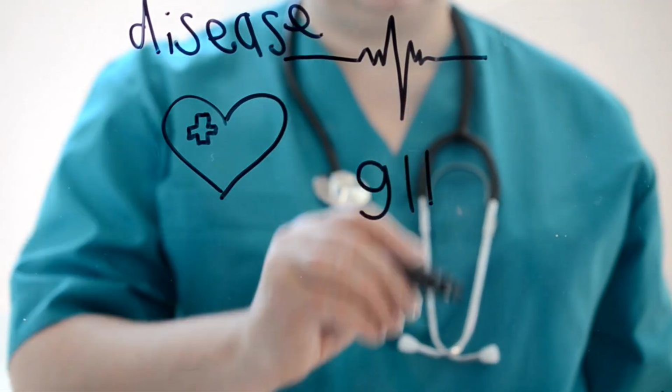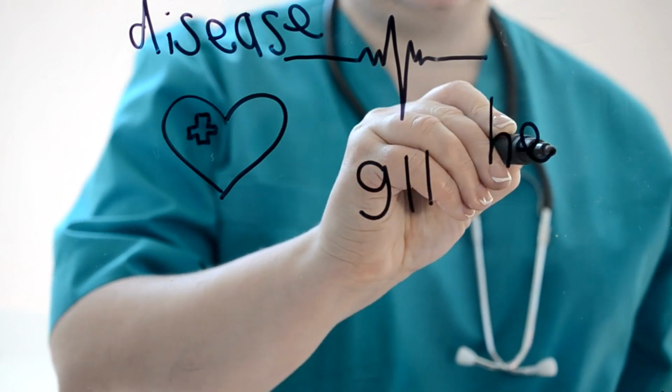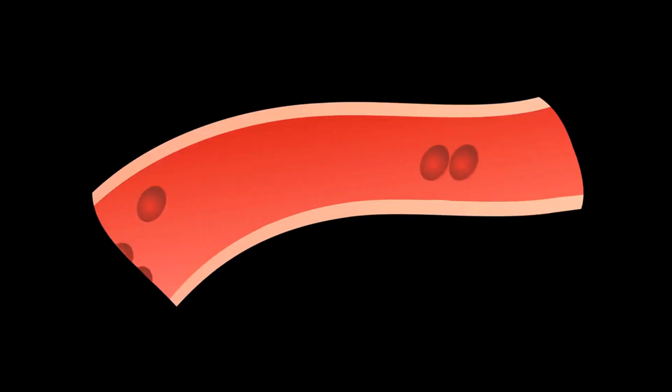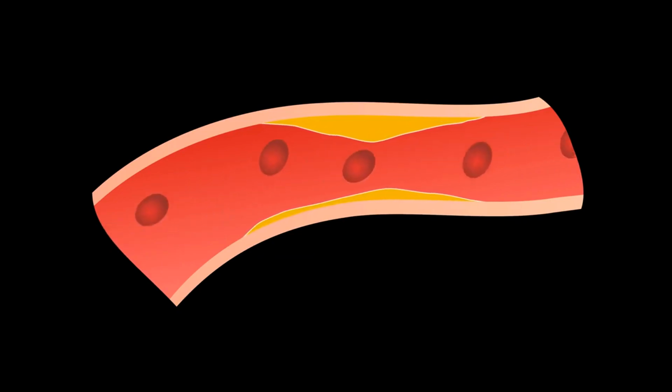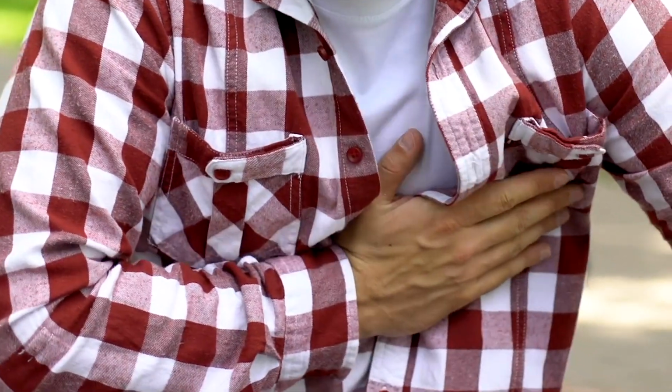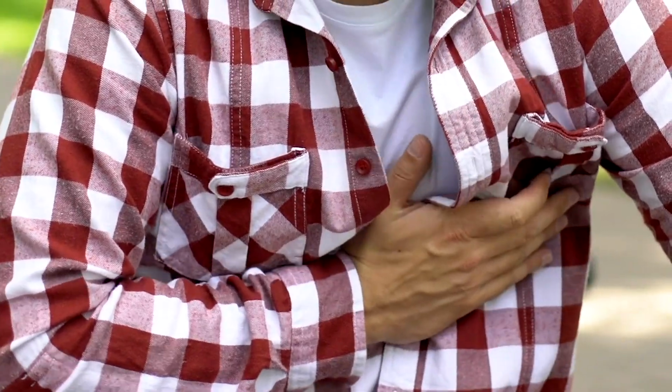Heart disease is a broad term that describes several conditions impacting the heart's structure and function. The most common type of heart disease is coronary heart disease, typically caused by plaque buildup in and around the artery walls on the heart. But you may also have heard of heart valve disease, heart muscle disease, cardiomyopathy, conditions involving the heart's electrical system, or congenital heart disease. The exact symptoms depend on the type and severity of the disease.